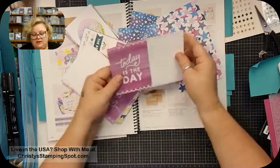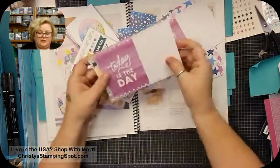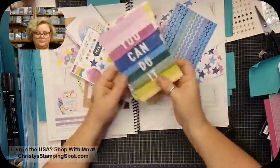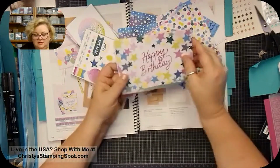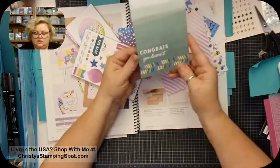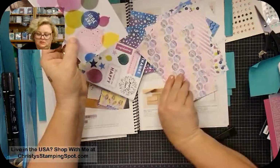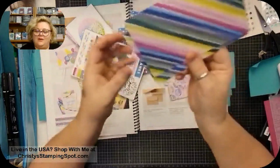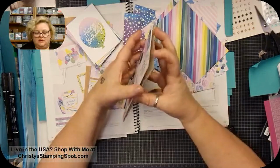Today is the day. You have pieces that you can journal on. You can cut that in half. So pretty. Oh, I made a huge mess. You can do it. I think I just love these colors, right? There's a happy birthday. Pretty pink. There's congratulations, you deserve it. On that one, and then yay you! Oh my gosh, it's super cute. And then of course each of them comes with some stickers, right?